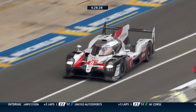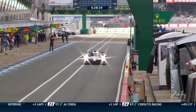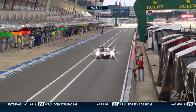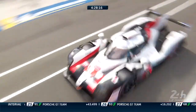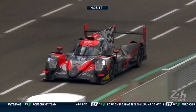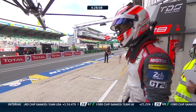Ah, Bohemi's got a drinks bottle now, look. Yep. So back into the action for the number 8 Toyota. '28, the third place car, in.